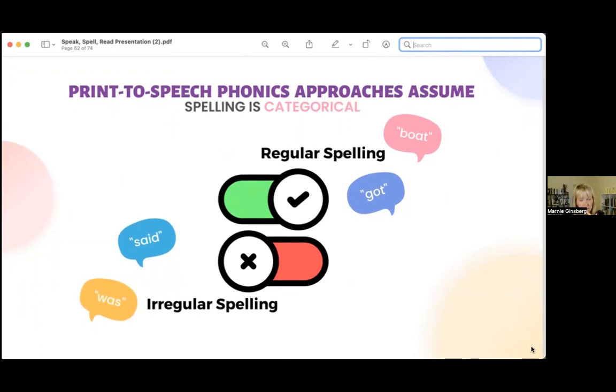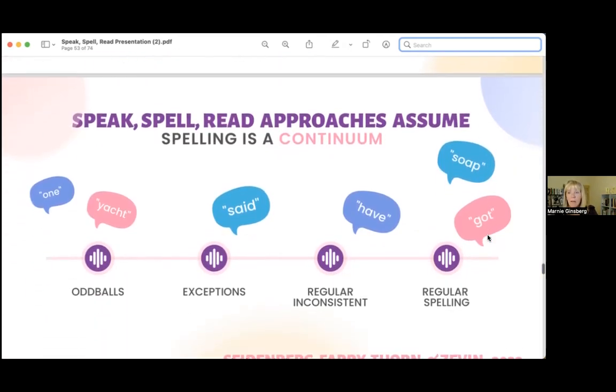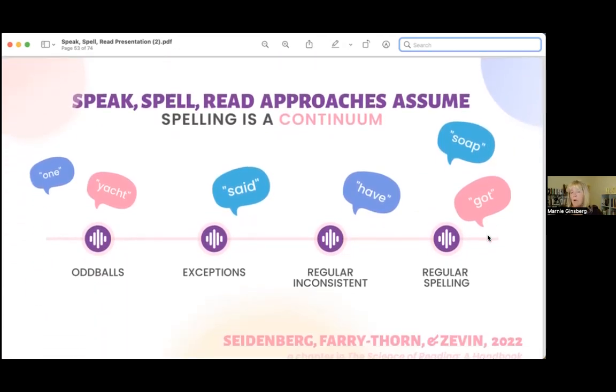Dr. Seidenberg and colleagues write that there's one way of thinking about how our code works, and that is that our spelling system is categorical. It's either in or out. It's either a regular spelling or it's irregular. Everything is in one category or the other. So that's what's meant by categorical. And don't you think that most phonics programs teach this type of thinking? In contrast, what the research is saying about not only how we learn, but also about how our written language actually acts, is that it is more of a continuum.